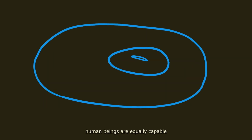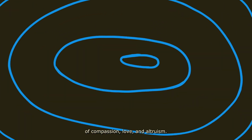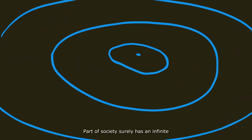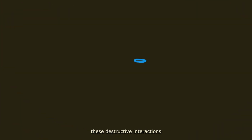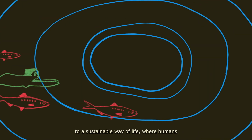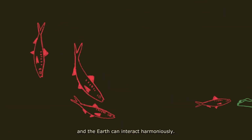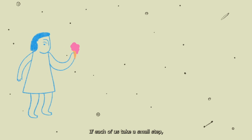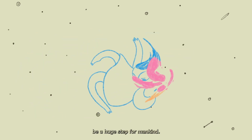But all is not lost, since human beings are equally capable of compassion, love, and altruism. Part of society surely has an infinite wish to transform these destructive interactions of humans and Earth to a sustainable way of life, where humans and the Earth can interact harmoniously. If each of us take a small step, it will indeed be a huge step for mankind.